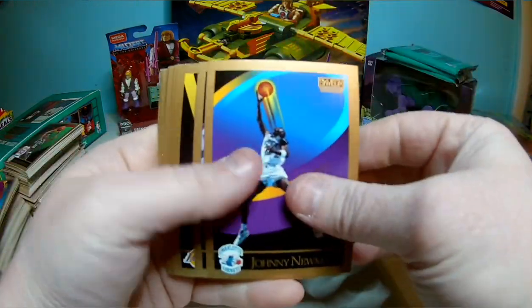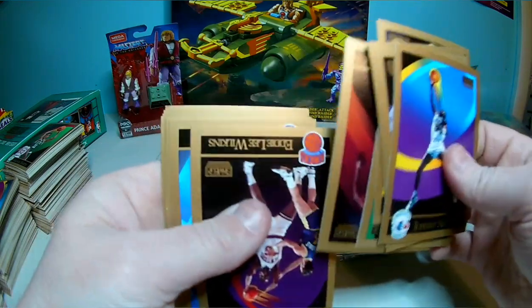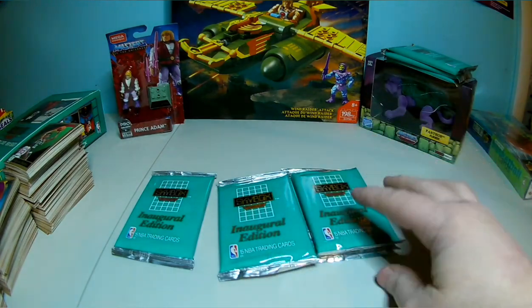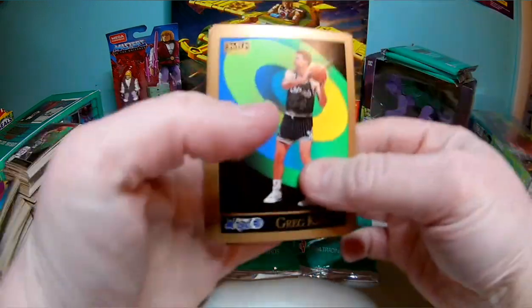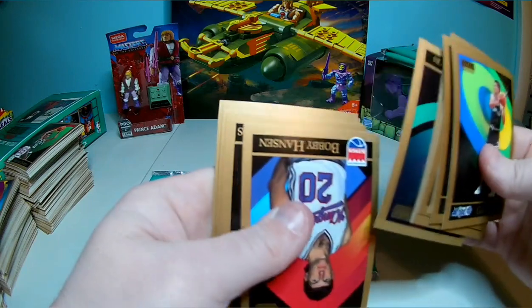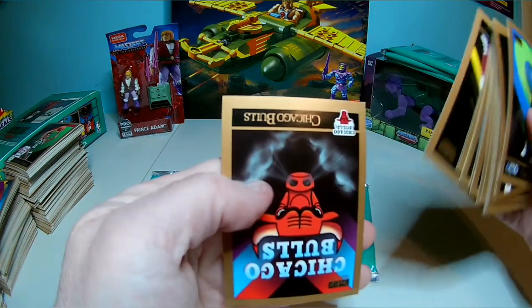Johnny Newman, Vlade Divac, Sidney Green. Well, we're down to, what, five more packs? Four more packs. Three after this one. See if we can't pull us another Jordan. That'd be awesome. I'm surprised that we got two. That's freaking pretty sweet. So, Greg Kite, Terry Porter, Larry Brown, Billy Thompson, Chicago Bulls.